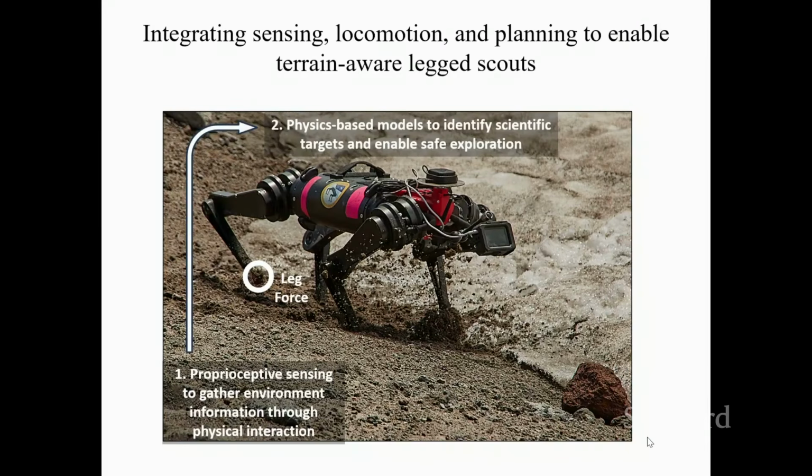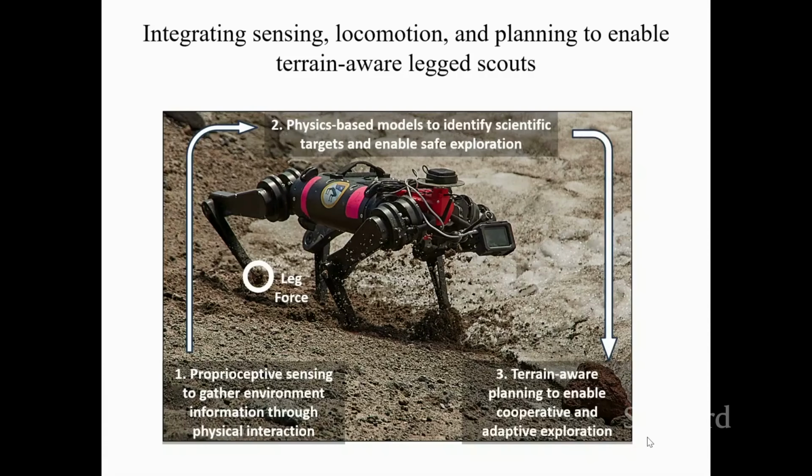The second part, I'm going to focus on some of the locomotion tools and models that we're developing, which allow the robot to predict the outcomes of their interaction with this environment based on the sensed properties, and then make decisions about their exploration, either individually or cooperatively within a group. And combining both, I'm going to show you examples from our recent field work and testing in analog environments to show how these tools and new capabilities can start to enable robots to better collaborate with each other and adapt their exploration to enable better science.